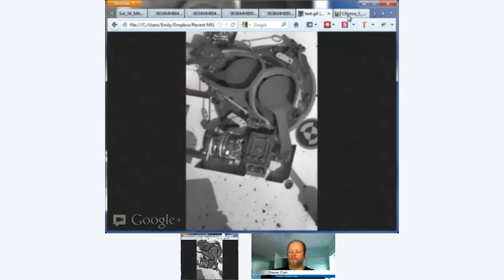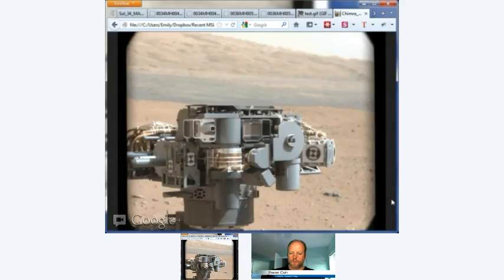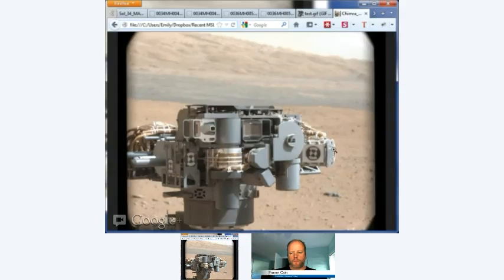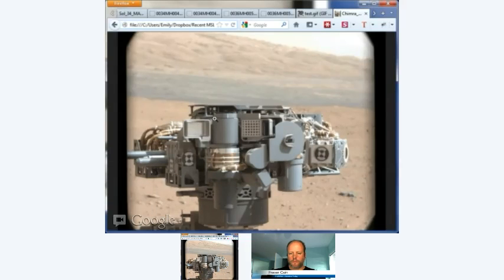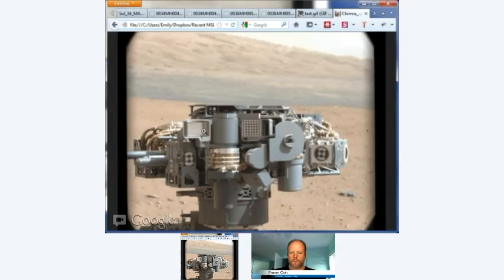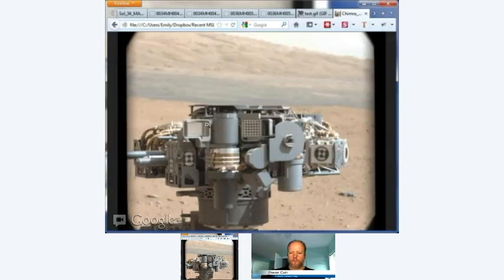Here's some fun animated GIFs of some tests being done on the sample handling mechanisms on the end of the arm. This is the turret at the end of the robotic arm. You can see the drill is over here. This is the alpha particle X-ray spectrometer instrument. And what we're watching move is part of the Chimera sample collection. And Chimera is an acronym, but I forget what it's an acronym for. But you can see a grating that's designed to accept large rock particles. You can see over here there's a funnel, and there's all these different mechanisms that they'll use to portion out and deliver the right amount of the right size particles to the sample instruments.